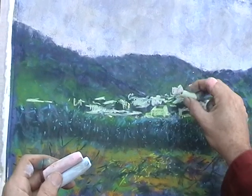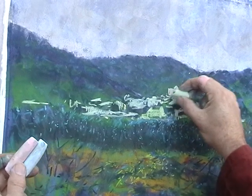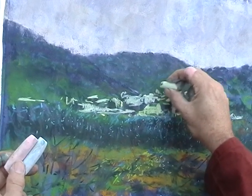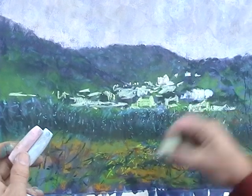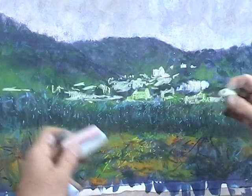So you see we're building up the light blue, the pinks and the creams, depending on how the light's shining on these little buildings. All I'm doing is the walls at the moment and little details of chimneys and things. And we're getting the feeling of the whole jigsaw, one piece to another.